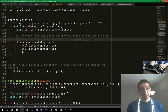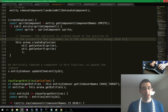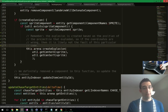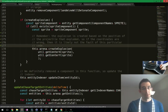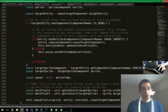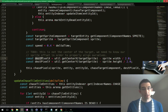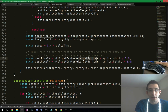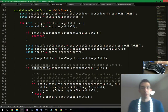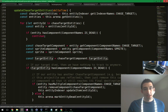The explosion is created based on the position of the projectile that exploded. So if the coordinates are wrong, then it is likely not the fault of this particular code. All right, so what is it the fault of? Well, this all comes from chase target, and chase target has dest pixel x. So get center x of the target sprite. Target entity gets sprite component minus sprite dot width divided by 2. What's sprite?